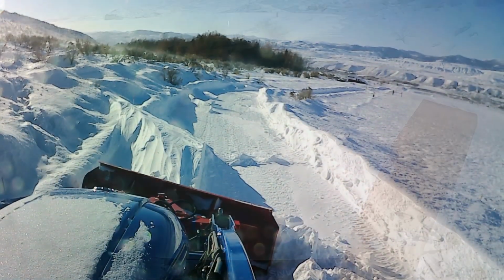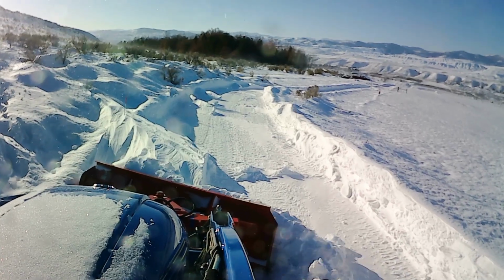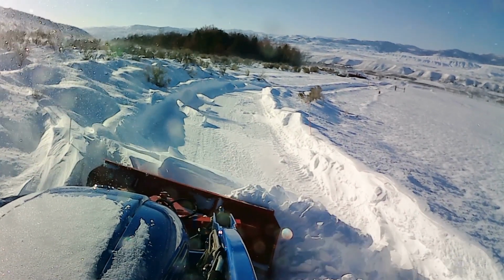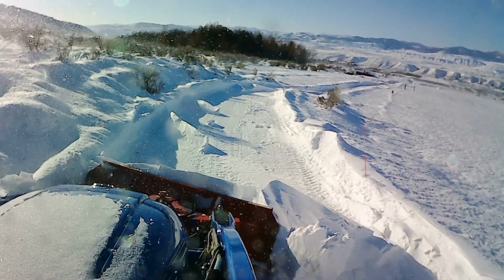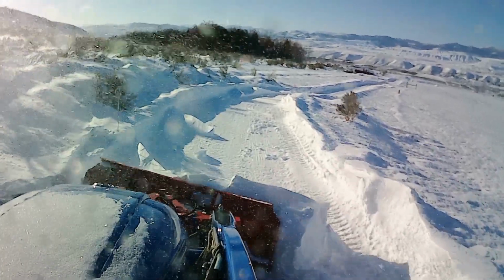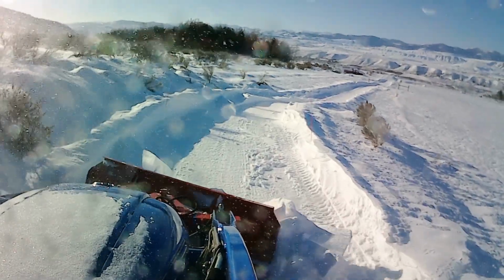So I had to move it over to the other side. I didn't realize it until I got down this far, but look at this chunk of snow here. It comes off almost like an iceberg. It amazed me when I saw it come off that way. And it doesn't break up as I push it out of the way. It stays as a solid cube. It doesn't fall apart like powder, that's for sure.